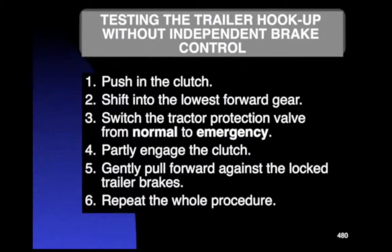Testing the trailer hookup without independent brake control. Number 1, push in the clutch. 2, shift into the lowest forward gear. 3, switch the tractor protection valve from normal to emergency. 4, partly engage the clutch. 5, gently pull forward against the locked trailer brakes. 6, repeat the whole procedure.